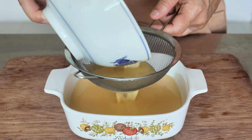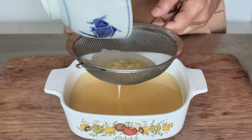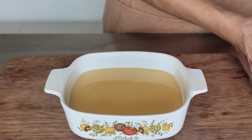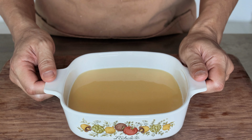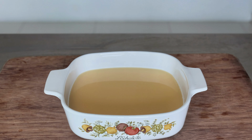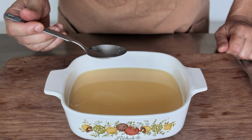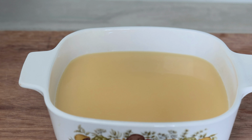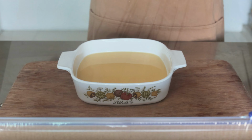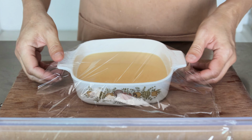Pour the eggs through a fine sieve. Then remove any bubbles. You do not want any bubbles on the surface of the egg. That's because it will result in a honeycomb pattern on the surface after steaming. Mine looks okay here. Cling wrap the plate. This will prevent any condensation from the steam getting onto the egg.